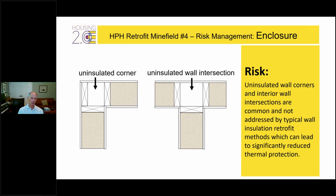And ladder bridging across the gap between the studs where a wall intersects a space in between. Ladder bridging allows us to have a nailing surface to nail the drywall in place, which is why those studs are there. So again, uninsulated corners can lead to significantly reduced thermal protection.